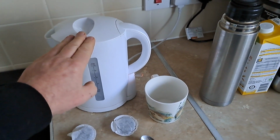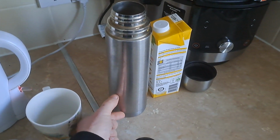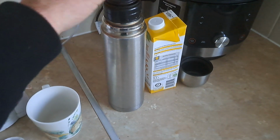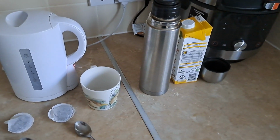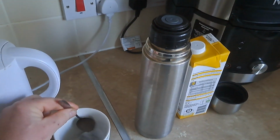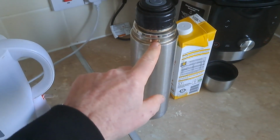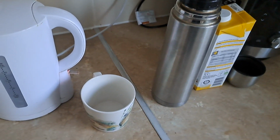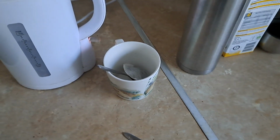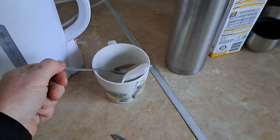What I'll do is, as soon as the kettle's boiled, I'll pour a small amount into the flask, and that will warm the flask to keep the tea a bit hotter for a bit longer. I'll then make a cup of tea with a tea bag, out it comes. That will then be poured into the flask. I'll make another cup of tea with another tea bag, out that will come. So that's 2 teas, 2 tea bags.